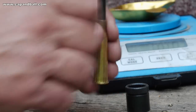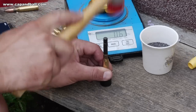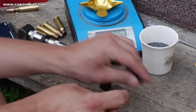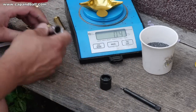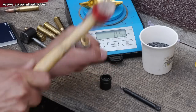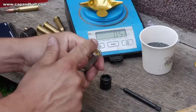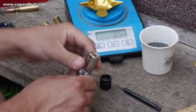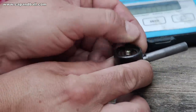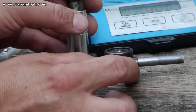The process starts with removing the spent primer with the decapping pin and the decapping chamber. Next step is to resize the case mouth and the neck with the sizing die. Hammer the case into the die until the base is flush with the base of the sizing die. Now it is time to prime the case with the priming chamber and priming rod. This step will also release the case from the die.